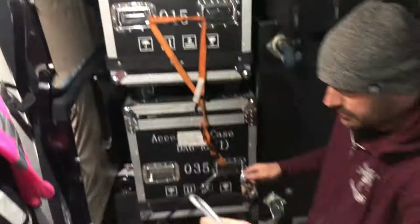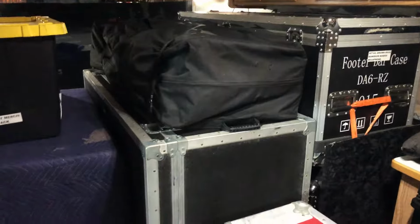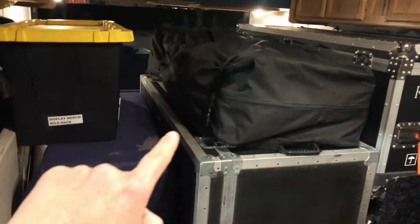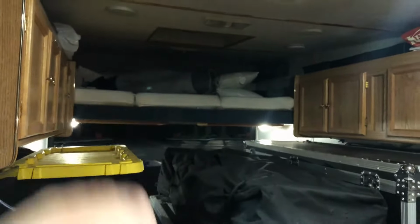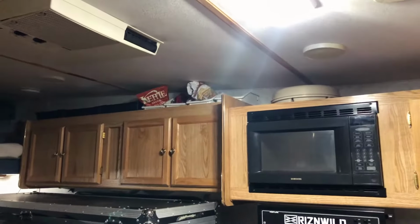You want some light? Oh yeah, I forgot about this. Here's the front view. See, we've got it to where we can step up onto these and then crawl up into our little bed up there wherever we stop. So that works out pretty good. Got snacks up there.